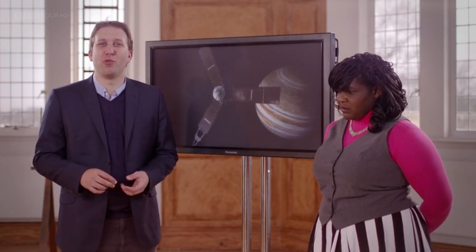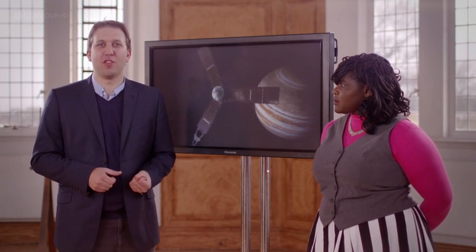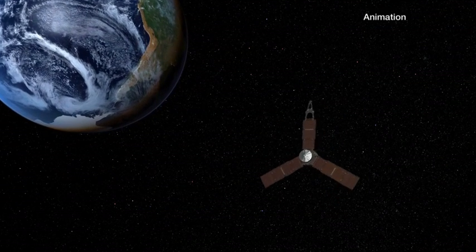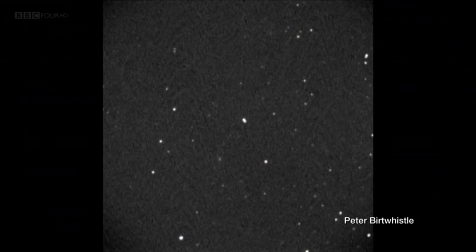Luckily, there's hope that we'll resolve some of these unanswered questions in the near future, because NASA's Juno probe is on its way to Jupiter. It spent the last couple of years wandering around the inner solar system, picking up speed, and at the end of last year, it passed by Earth for its final gravity assist. And remarkably, amateur astronomers were able to image it as it flew past. In this sequence of images from Peter Birtwistle, the moving dot you can see is Juno itself, heading off to Jupiter.